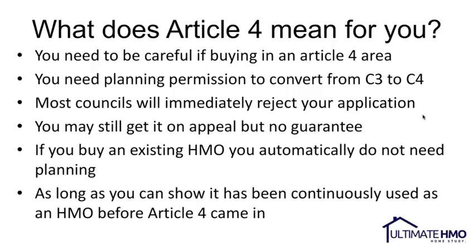So right now, and probably for the next 12 months, there's going to be an opportunity for you to pick up landlords' properties already set up as HMOs in Article 4 areas, which you wouldn't otherwise be able to get. So it's about seizing the opportunity now. It's a great time to be acquiring properties. And this is probably a one-off opportunity for the next 12 months or so as these landlords are starting to sell early.